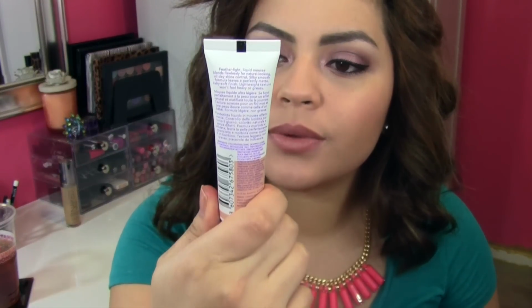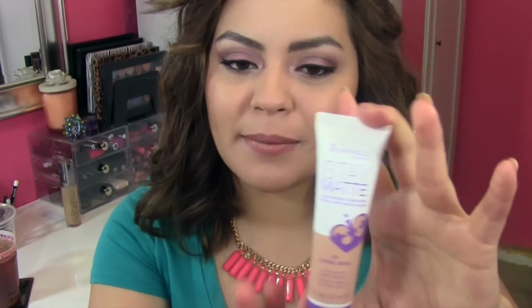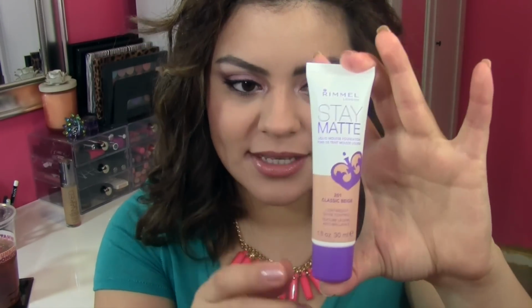I did see the Rimmel Stay Matte foundation, and I picked this one up in Classic Beige. I've used this once and I wasn't completely sold. It's very matte, it's very full coverage, and I felt like it was a little bit too heavy on my skin. Since I've been using the NARS Sheer Glow, any other foundation that I've put on my face, I just feel like it's really heavy. So that could be just me. I'm going to give it another try.